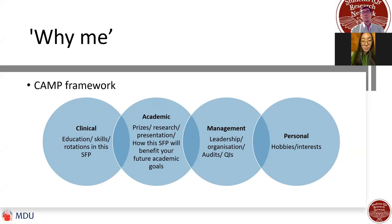I don't know whether you've heard about this before, but there's this framework which you can use to answer certain questions. The CAM framework, as you can see, is clinical, academic, management, and personal. This is more applicable to the personal interview, where they want you to talk about what you've done over the past couple of years in medical school, on the clinical side, the academic side, the management side, and the personal side. And you want to have a little bit of everything in each section.